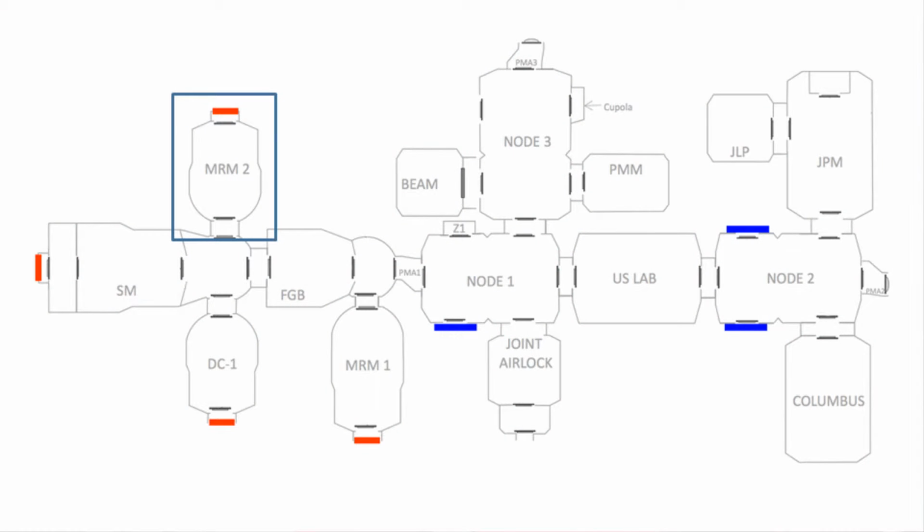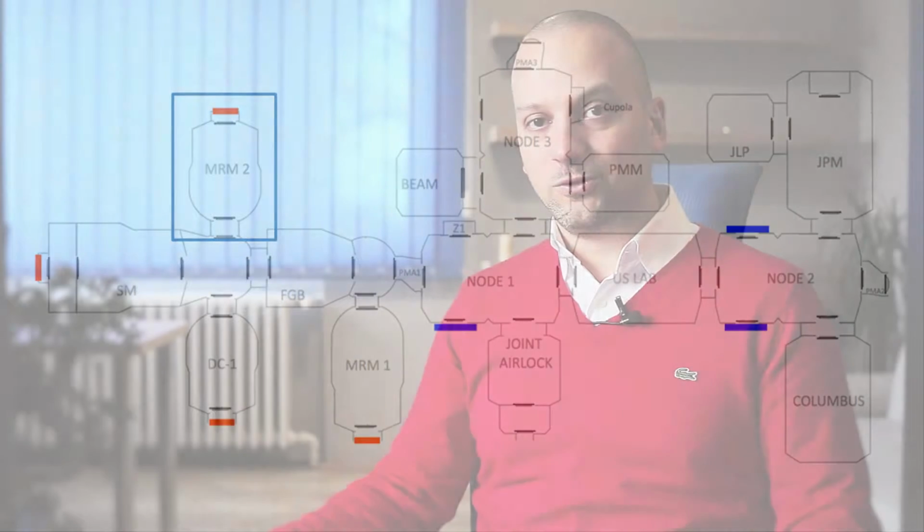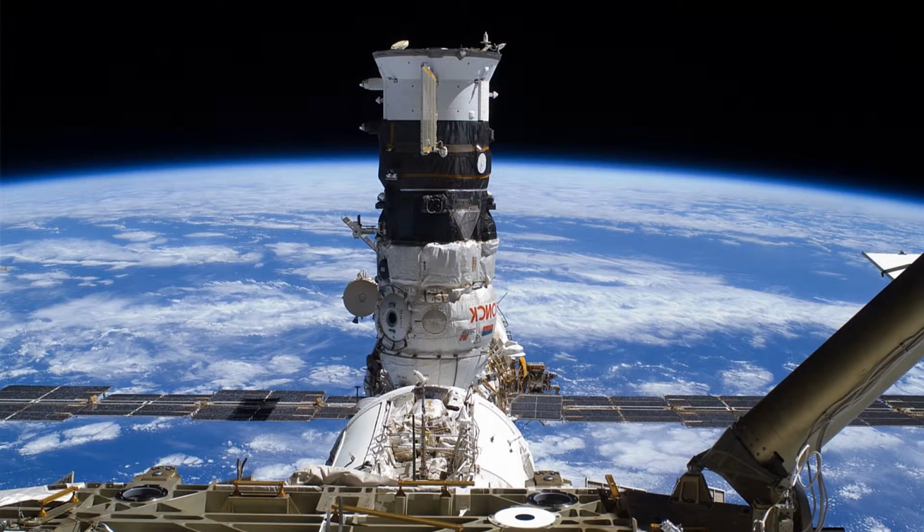Now, also attached to the service module opposite to the docking compartment 1 is the MiniResearch Module 2, or MRM2, or MIM2, or docking compartment 2, or POISK. The MRM2 is basically a photocopy of docking compartment 1. It is exactly the same in terms of layout and equipment.